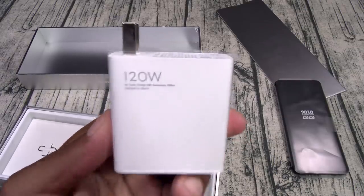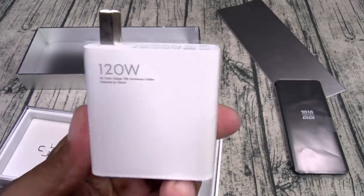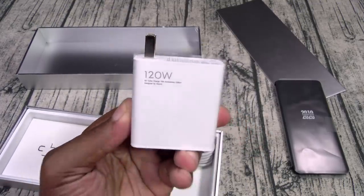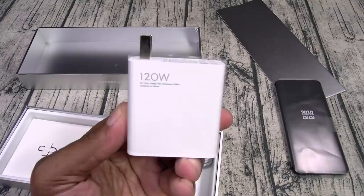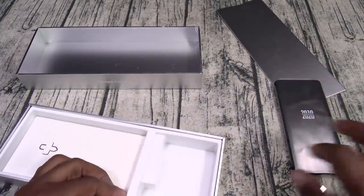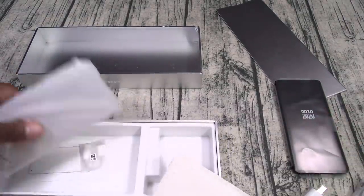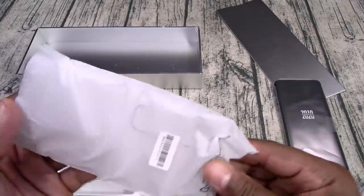120-watt fast charging brick. This is unbelievable. All right, 0 to 100% in 23 minutes. Unbelievable. Okay, so you got your USB Type-C charging cable. Of course, you got your SIM ejection tool. Oh, this is nice now. I didn't even check this part.